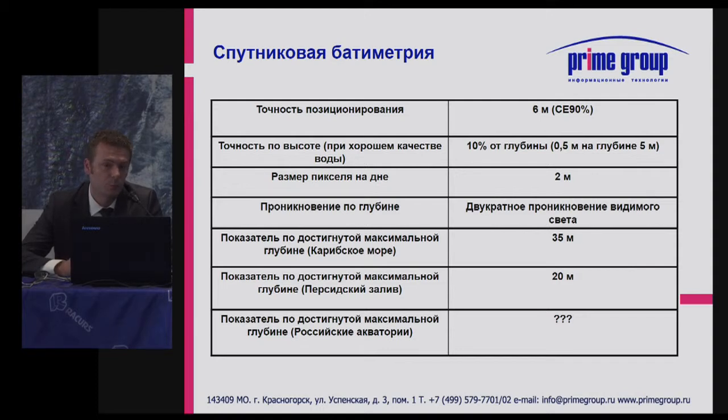Satellite bathymetry started to develop actively with our foreign partners. Maximum depth achieved by them was 35 meters in the area of the Caribbean, in the water areas which are shown usually in beautiful Hollywood movies with blue water. More realistic values would be down to 20-meter depth in the Persian Gulf. This region is the leader in bathymetric satellite coverage. Almost the whole coastal area is covered by the data received from the satellite. These data have been verified, and the quality of bathymetric data has been confirmed by field tests.